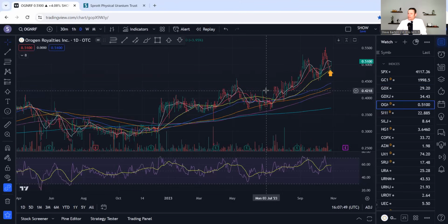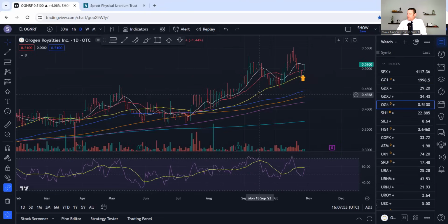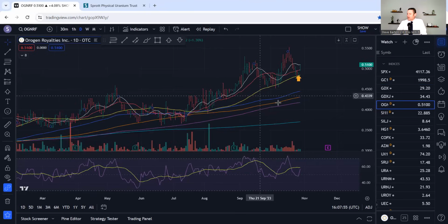All right, moving on to Orogen Royalties. We heard about this from Rick Rule, picked his brain on it, kind of trying to find the next Franco-Nevada, I think. We had limit orders in. We've talked about it, I've just started, using this new software, placing these arrows in. I have to go back through all my brokerage accounts and find the points to be able to place these arrows in the correct positions. But first entry point into Orogen Royalties is placed.